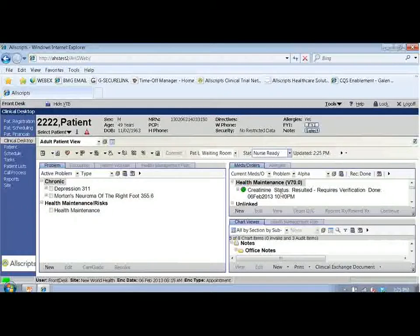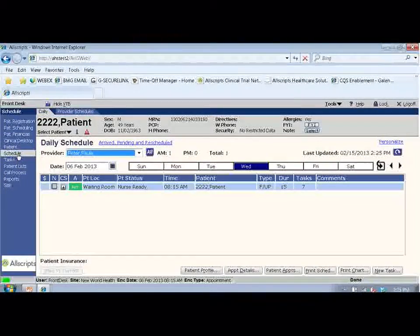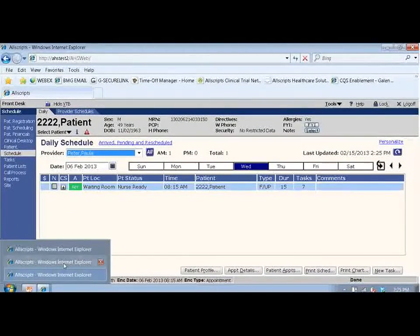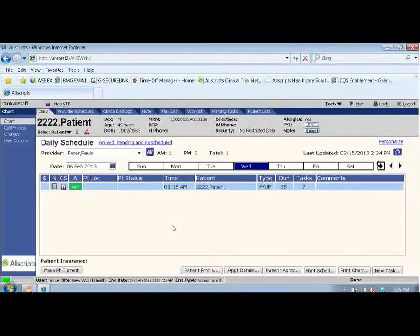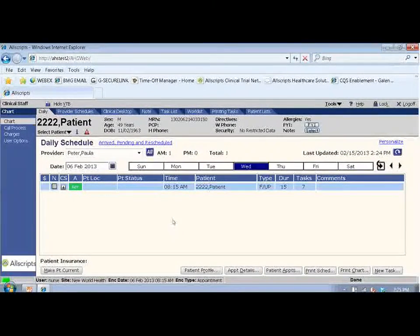All right. So front desk is done. They're going to go back to the schedule and get ready for the next person. The next person up is the nurse. The nurse is going to come in, and they're going to see the patient has arrived, and they're going to take them back to an exam room, and they're going to go ahead and start taking their vital signs. We recommend that they open a note for the provider and do all of their work in there. So I'm going to show you that workflow.